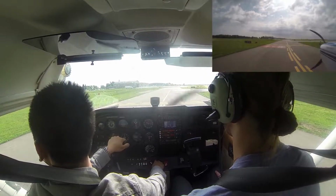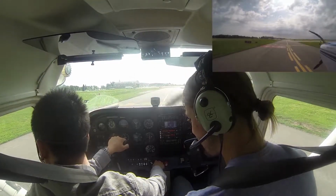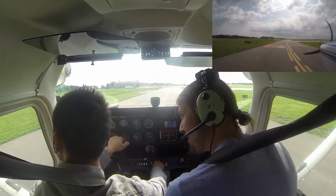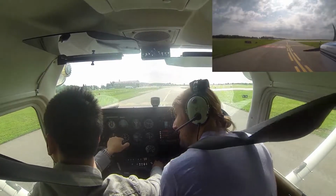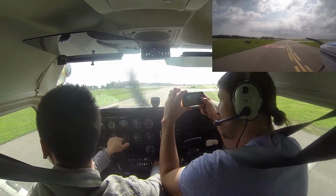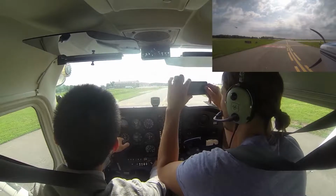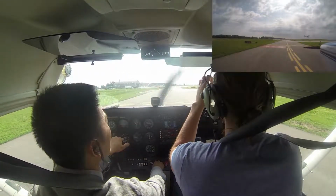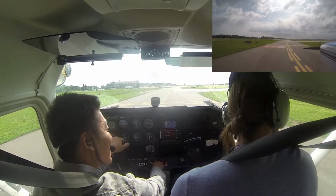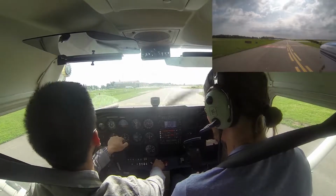Zero 1 Delta, haven't forgotten about you, just continue holding short for landing traffic. Zero 1 Delta. Did you hear that? Another plane is landing, 65045, I'll take the northbound lane with Kilo. Bad crosswind. This is 65045, runway 18, taxi via Alpha. Runway 18 via Alpha, 045. Zero 1 Delta, go ahead and cross runway 18 on Alpha, taxi to Elliot. Alpha to Elliot, 01 Delta, cross 18.